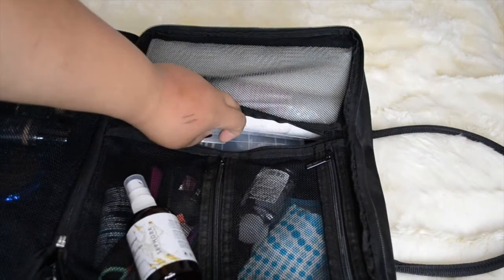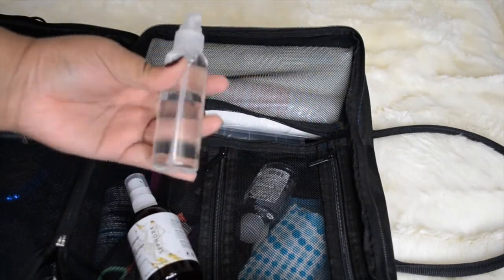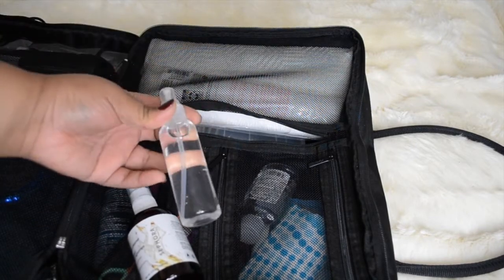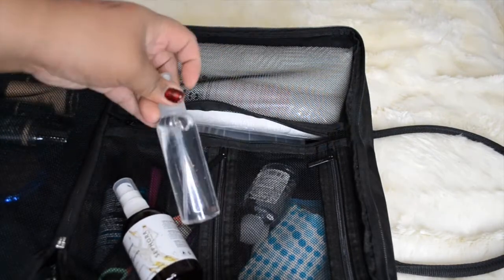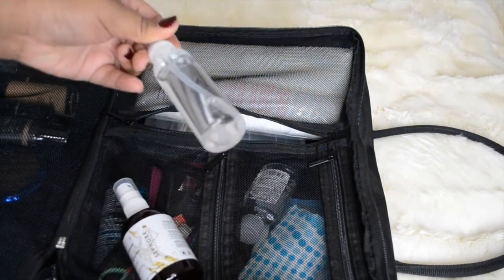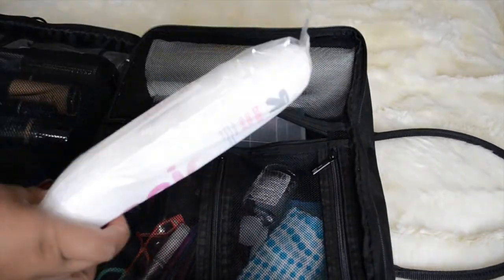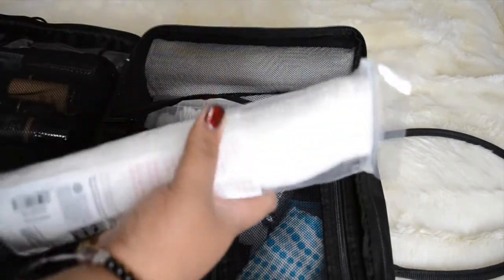I also have a spray bottle with alcohol in here, so this is to sanitize products, and I like to sanitize products before I start so that clients can see that I'm actually cleaning everything. And I always clean the night before, but I always want to show them that I'm cleaning them. In here I also have a roll of cotton rounds because everybody makes mistakes, and I always like to prep my skin before I put any makeup on any client.